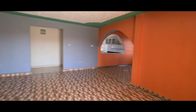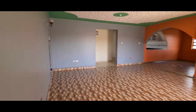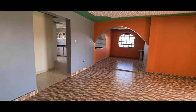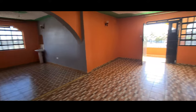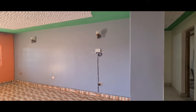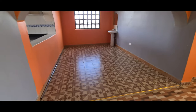Wow, look at the size of the living room. Look at that. You have a dining area separate from the living room. You have internet already connected. You have a dining area. The dining.